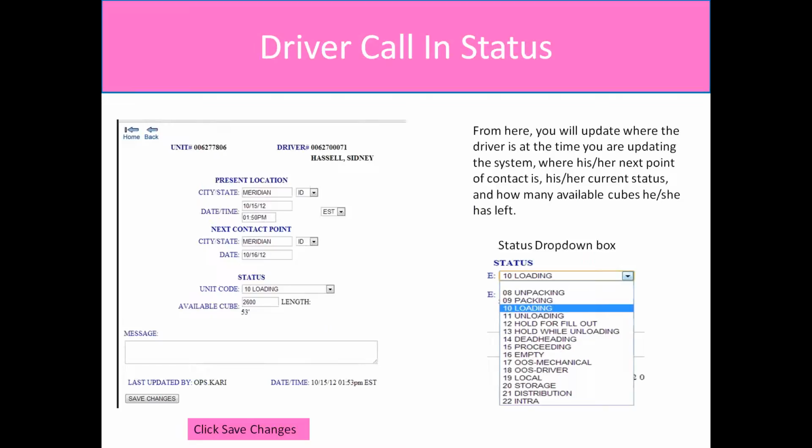If you look over to the right-hand side, from here you will update where the driver is at the time you are updating the system, where his or her next point of contact is, his or her current status, and how many available cubes he or she has left. I've also put the status drop-down box there so you can see all of the available statuses to put that driver in. Once you've updated that, make sure you hit Save Changes down at the bottom.